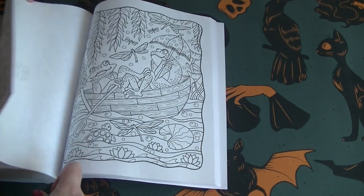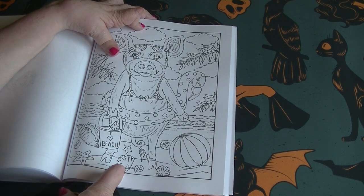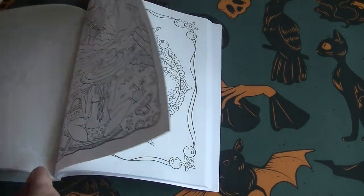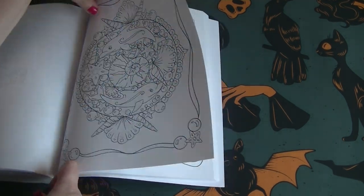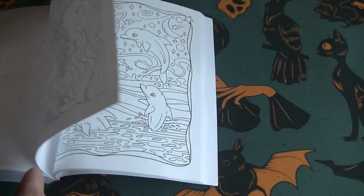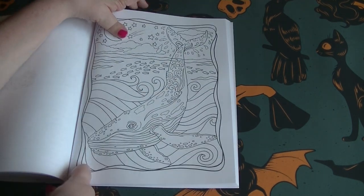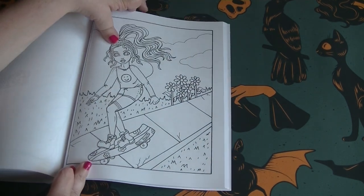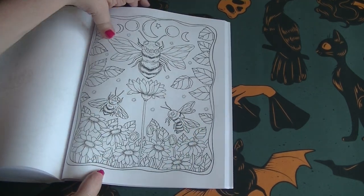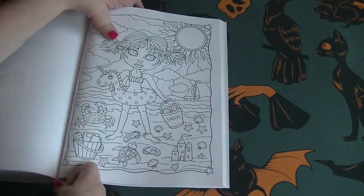Easter. She had a set of pigs on the beach, I think, for her Etsy store. That's funny. Kind of mandala-y. Sea turtle. I like this one. I like that a lot. Yeah, some of these are just really fun.